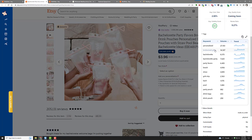Then they have two word. That's got to give you a tip there. If you can get half of your tags, these are the tags on the listing, to be one word, look at the volume that these ones get compared to what we usually do. A lot of people usually do three words or more. So this is something to consider too.